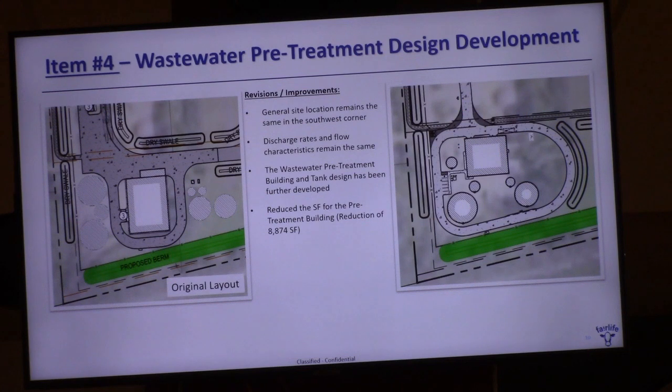So again, we put the road in all the way around, so we're not backing up any vehicles, etc. So everyone's got to park around. So really, the tanks remain closed. Everything is the same flow rate, same design. It's just a reconfiguration of the tanks in the building. So the pre-treatment building reduction is 1,800 square feet.